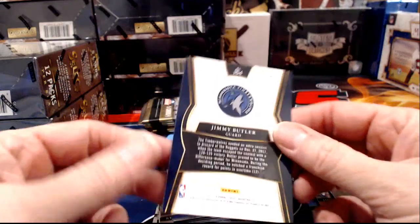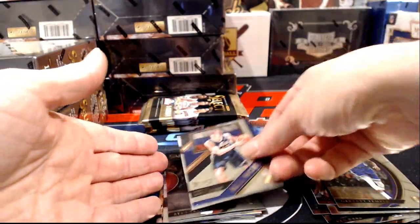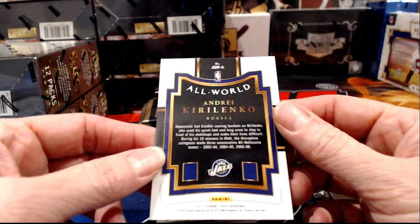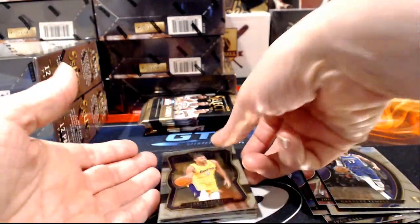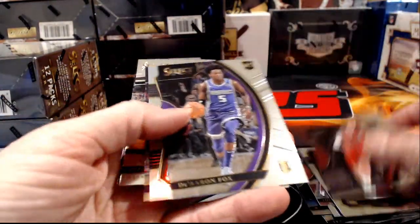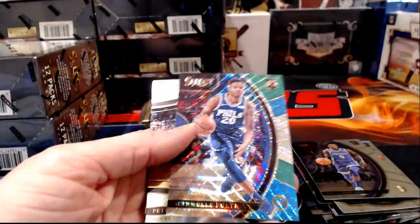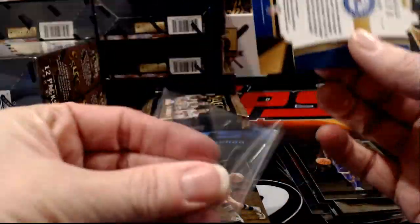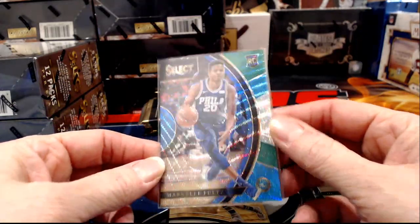Is that Jimmy Butler? Yeah. Jimmy Butler for the T-Wolves. Here's our insert for this box. It's All World, Andrei, whatever, Kirilenko. I'm terrible with the names. We all know that. This is Goran Dragic for the Heat on that base refractor, followed by a little Markelle Fultz. That pattern might be called the Wave, but I'm not 100%.